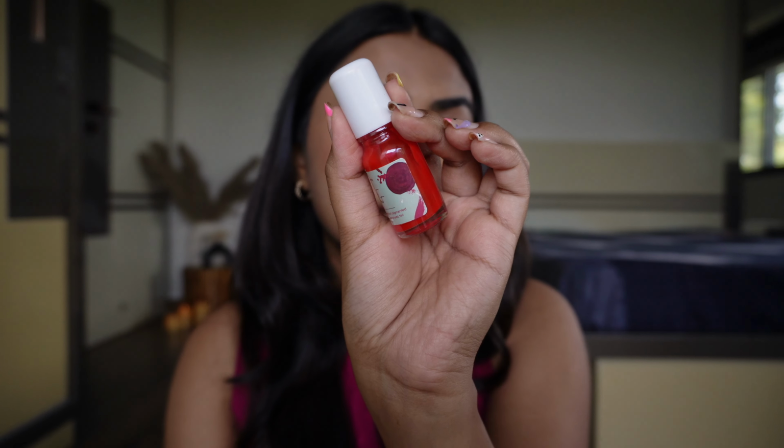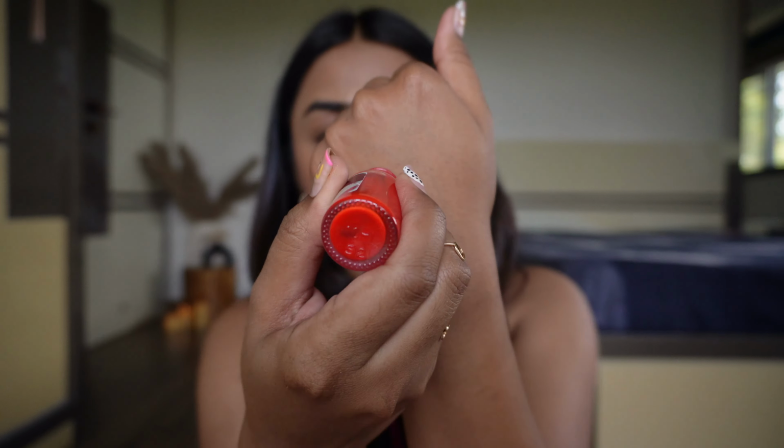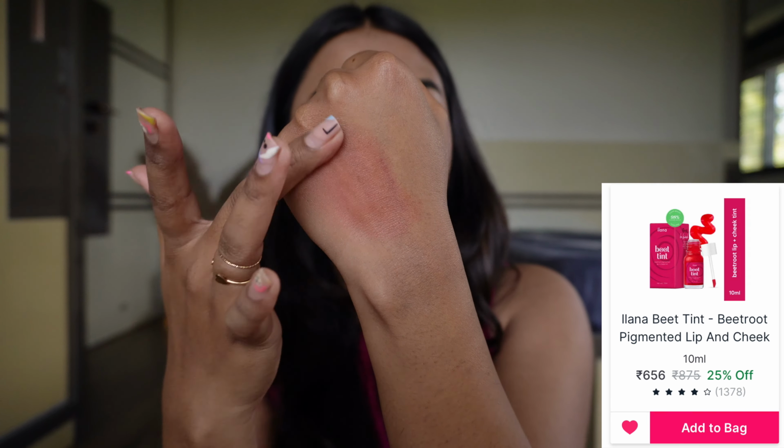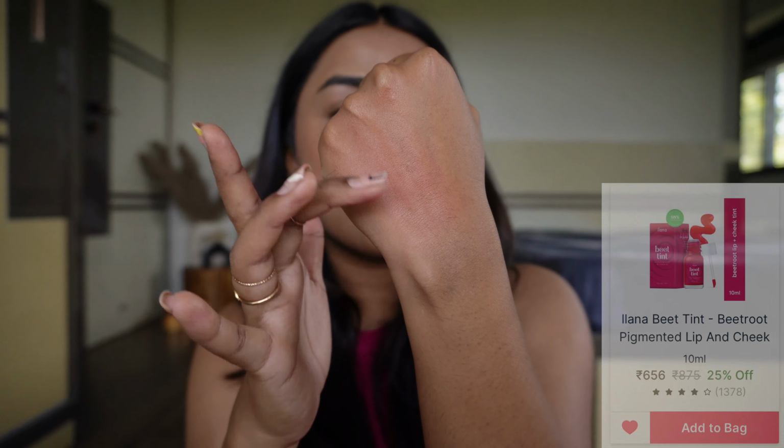Firstly is this a beat tint from Ilana. Now this is an extremely natural looking product. This looks quite intimidating when you first apply it, but as soon as you blend it, it just shears out and gives you the most natural looking flush of color on your cheeks, and this looks stunning. Like honestly, this is the perfect kind of blush that someone would naturally blush. I hope that makes sense. But this shade is just so perfect.